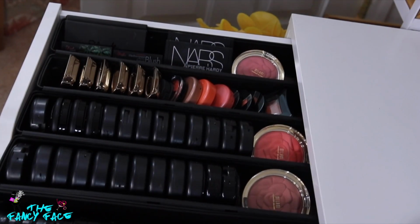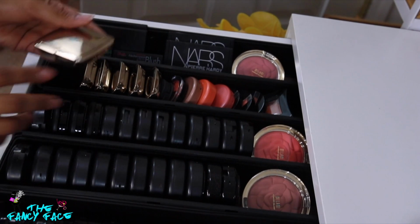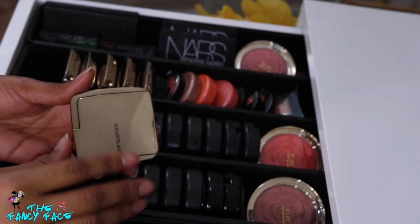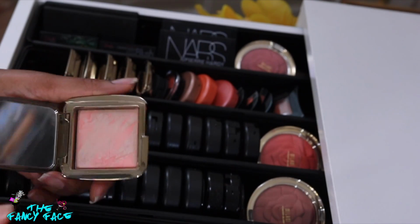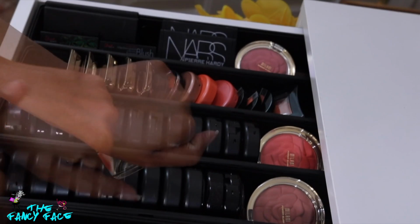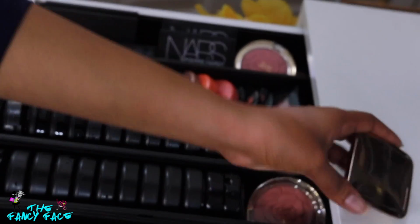Now we can move on to the other section, where I think I can get rid of a couple of these as well. So these are my Hourglass Ambient Lighting blushes. This guy is Dim Fusion. It's so light. I don't even know what I'm doing. Where am I going? This is beyond light. This would almost be like a setting powder. It's so light, so I'm going to get rid of that.